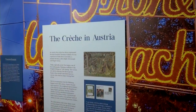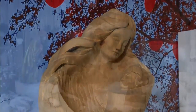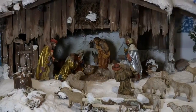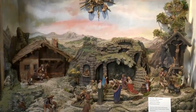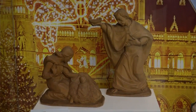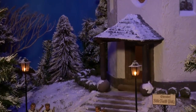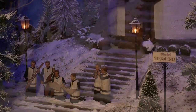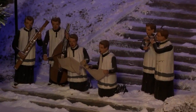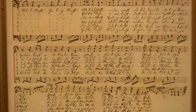In Austria, the crèche is a long-standing traditional expression of faith. Another Austrian tradition was crib visiting. People opened their homes to anyone who wanted to see their crèches. And it was a parish priest from Salzburg who, in 1818, created what is still a tradition today. The hymn, Silent Night. It was his poem that provided the lyrics.